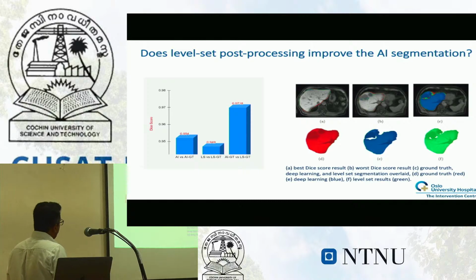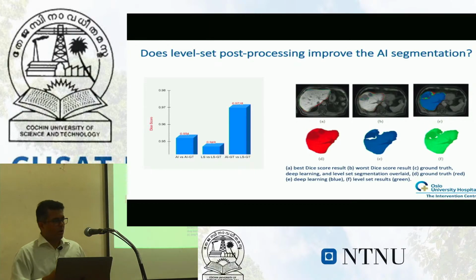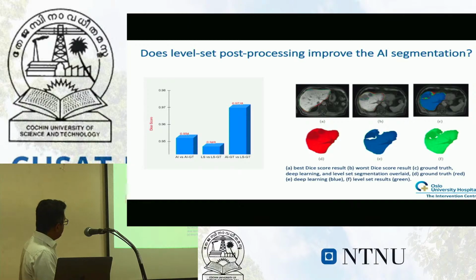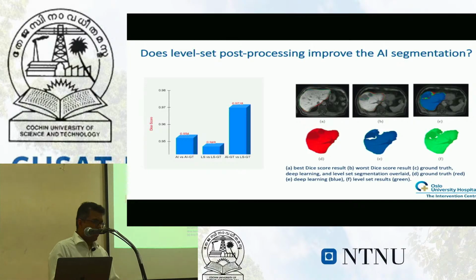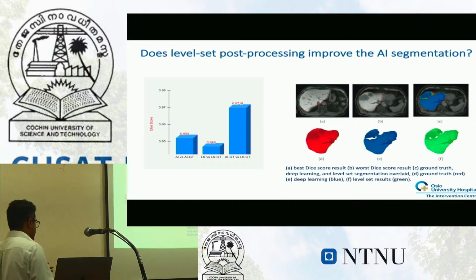Level set has a lot of parameters that you can put in, such as the energy functions for going out and going in. But we wanted to automate as much as possible. We made a lot of trials and understood that some parameters could be fixed. So we applied it as a post-processing step, and we found that level set enhances the output, yes, but only if it is under-segmentation, meaning less is detected from the AI. If you have more, then it usually just leaks more. So it was not perfect, but it was still good.